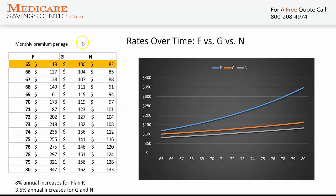But in Arizona specifically, Plan G gives you a great value, especially over F. It's just a great plan. It's going to give you complete coverage and an affordable premium.